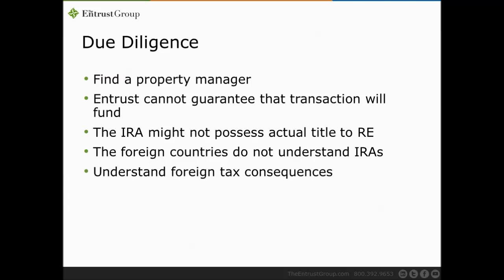We can't promise that the transaction will fund. Once you get into buying the property, whether you're needing to do it through some kind of foreign entity or not, we have had instances where, in a particular country, for whatever reason, they just couldn't make it work. The way the documents needed to be written, the way we need things to be from a compliance standpoint to meet regulatory requirements per the IRS was just not able to sync up, and it just didn't end up funding. It didn't end up going through.